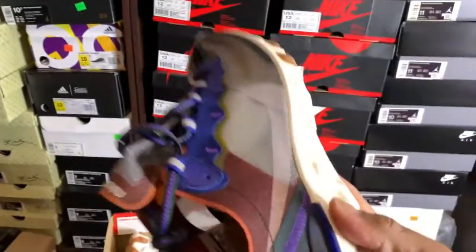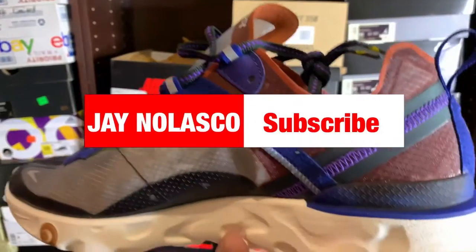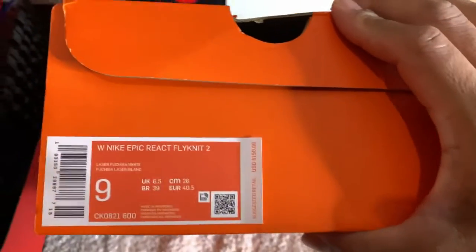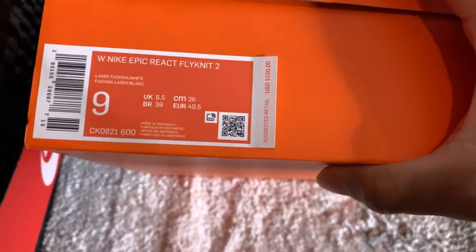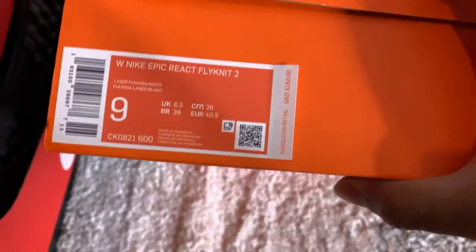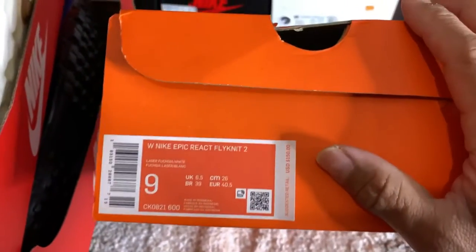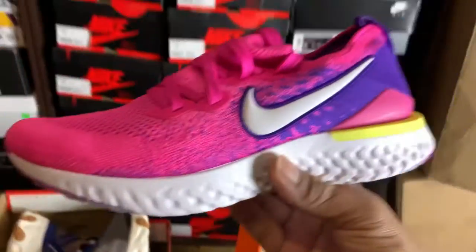Well, I'm happy. I already got the other pair with the color I like most, so this one, I'm happy to let it go. We also sold this one, the women's Nike Epic React Flyknit 2, in the pink purple colorway. We sold the size 9, and we bought this at Finish Line, so no additional discounts. We bought it for $49, plus tax.